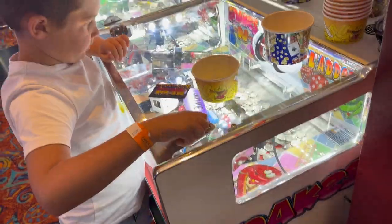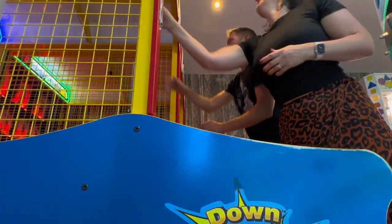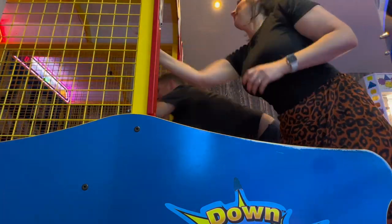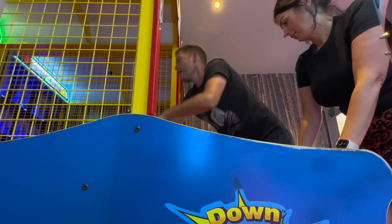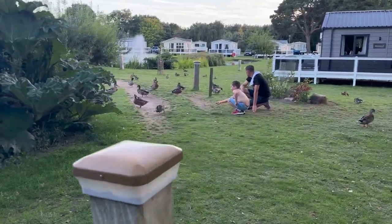After dinner, we spent a little time in the arcade, so we don't get away without that arcade time every day with these boys. Mark and I had a little go on this, which was quite fun, trying to knock down the puppets. And then it was back to the van to watch a movie and get ready for our day tomorrow.